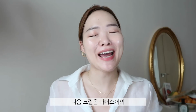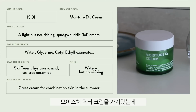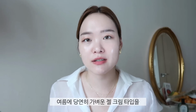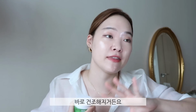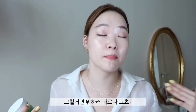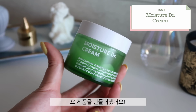Guys, for the next cream, I have this beautiful Isoi Moisture Doctor Cream. If you have combo skin, you can totally relate to how in the summer you obviously want to reach for lightweight gel creams, but the problem is it feels like they evaporate and dry off, and they're basically obsolete. Like, what's the point?